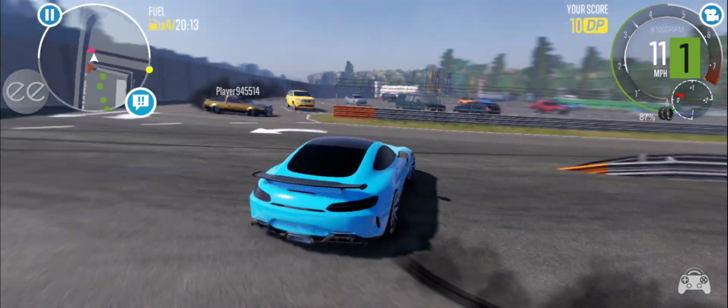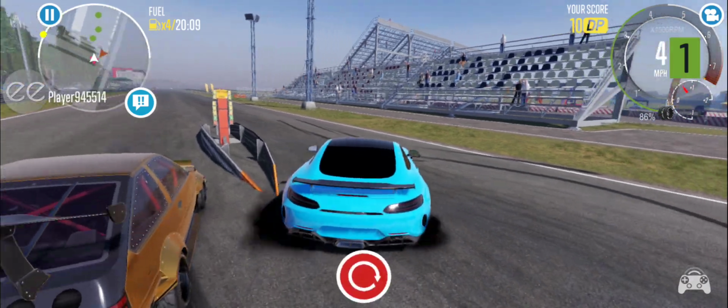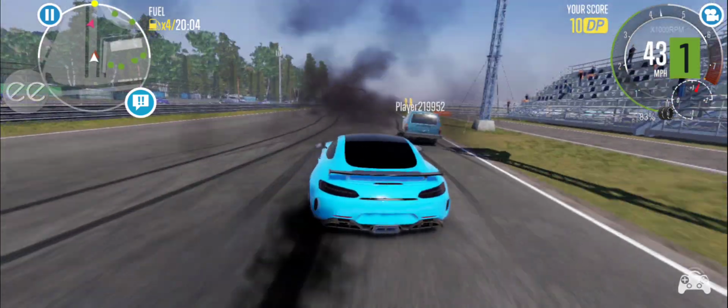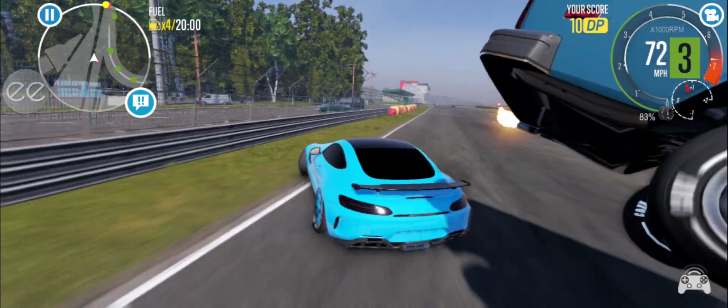Drag racing, they just driving around. Y'all can go to another map and get drills. We drag race. Let's see if we can catch up. Come on, bro.